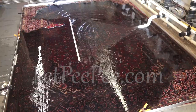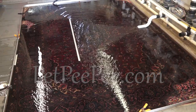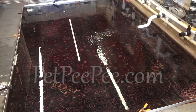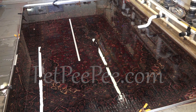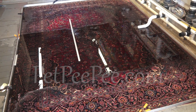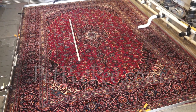This is a 75-year-old Kashan dyed with a vegetable dye. If I clean it with a scrubber or the squeegee, like everybody else, the red color will move to the white and the white will become pinkish. This is the reason the XPP machine extracts all the cleaner through the rug.